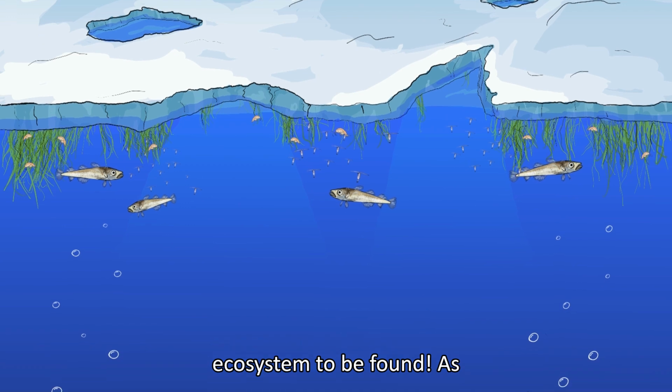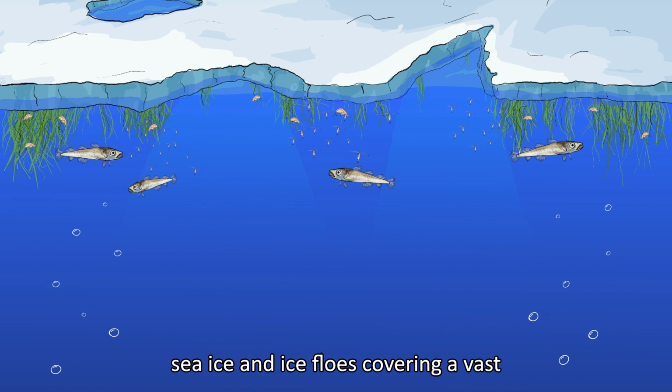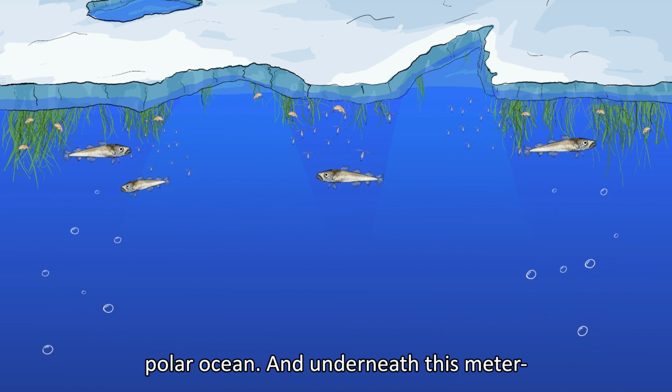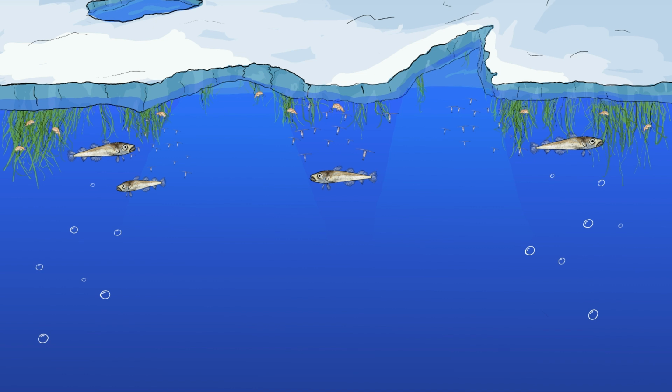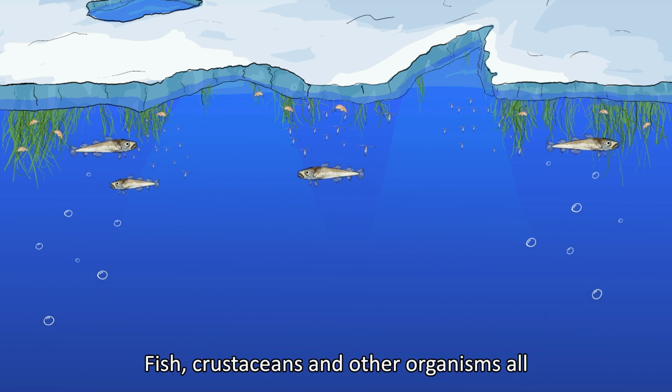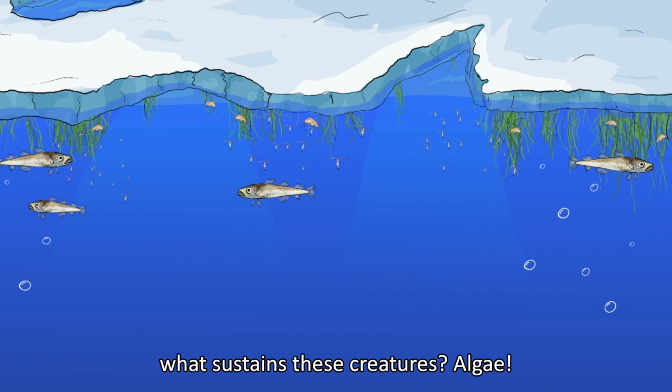ecosystem to be found. As you might know, the Arctic consists of sea ice and ice floes covering a vast polar ocean, and underneath this meter-thick ice, a whole other world exists. Fish, crustaceans and other organisms all flourish here, despite the frigid surroundings. But what sustains these creatures?